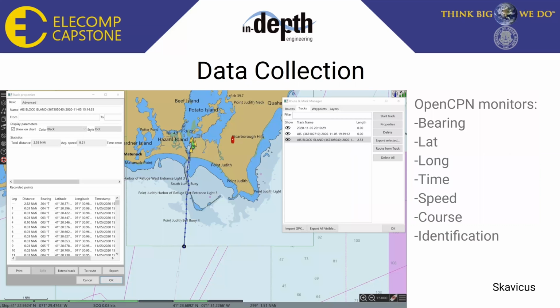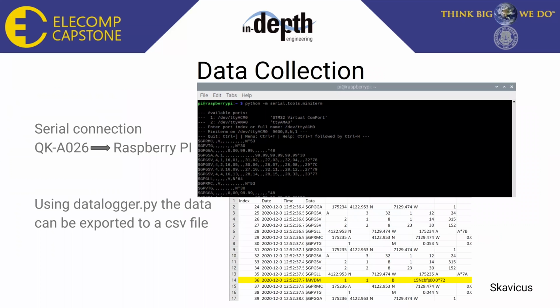When we started out data collecting, we started with a program called OpenCPN. This software handles and can decode the bearing, latitude, longitude, current time, the speed, and the course and identification information of any ship that is transmitting AIS data within around 10 nautical miles, which was the range for our antenna. But we found a couple issues with this. It's hard to output the data files, so instead of doing this, we decided to manipulate the raw data.